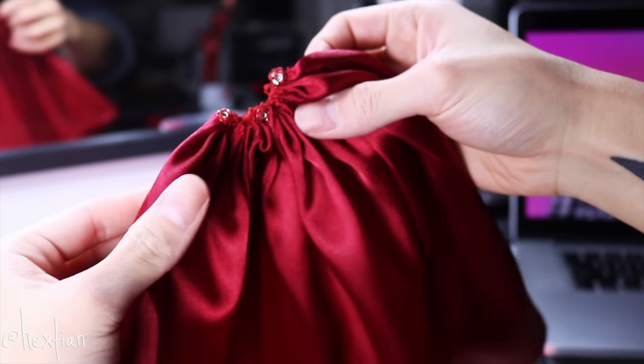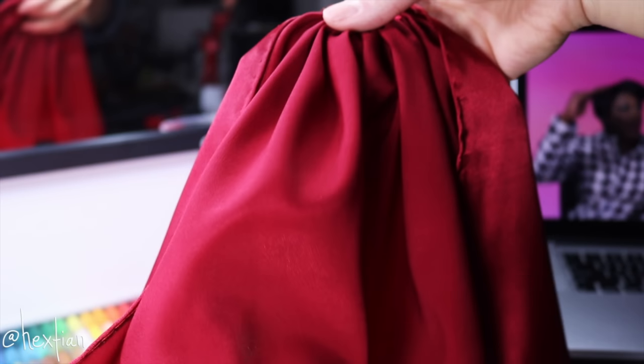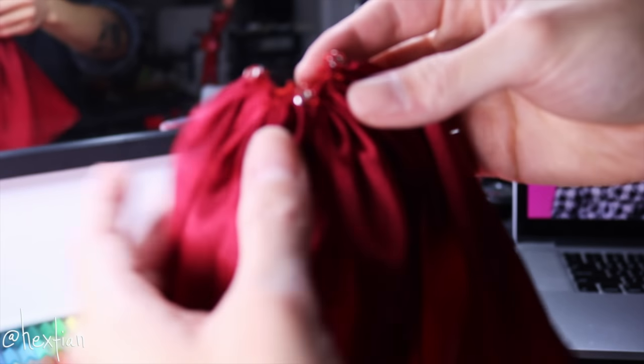And here is the cape that I made her. Let me give you an overview. As you can see over here, it's very dramatic, it's full, and it is a lot. I did an invisible stitch to it, or at least I think I did. And look at how much gathering that is. That is a lot of fabric.